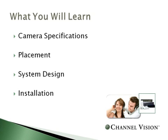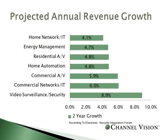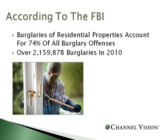Now, if you're not doing CCTV and you're considering it, consider this. Over the next 2 years, CCTV and video surveillance is expected to have the widest growth in our industry, above home networking, energy management, home automation, and commercial networking. You'll find that video surveillance and security offers the widest growth potential. Another reason you should be considering getting into CCTV is that according to the FBI in 2010, there were over 2 million burglaries, and over 74% of all those burglary offenses were on residential properties. Now, many of us installers here do work with the homeowner and the end users directly. So these are the customers that we're talking about here.